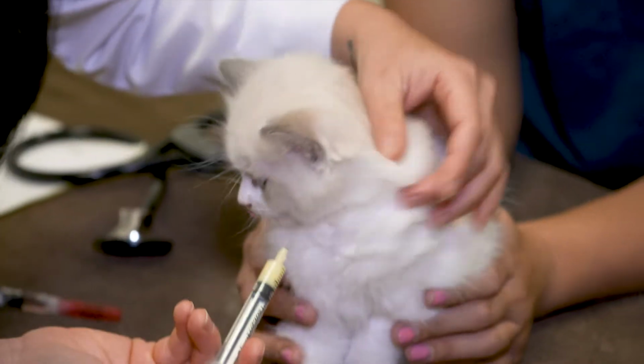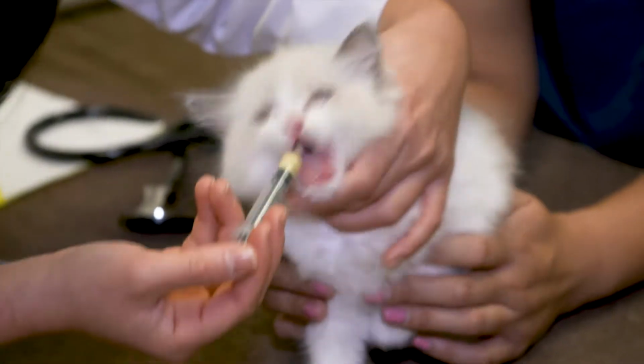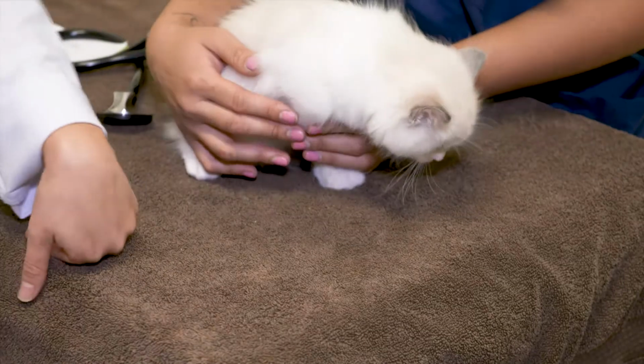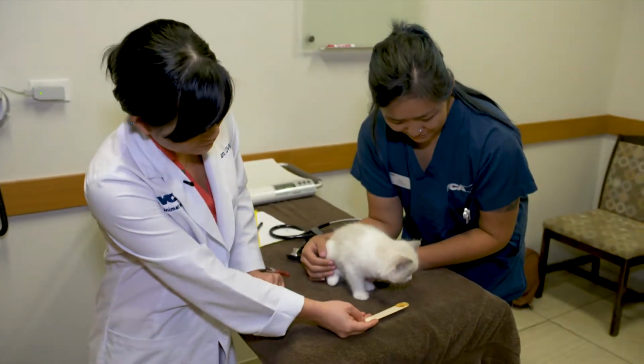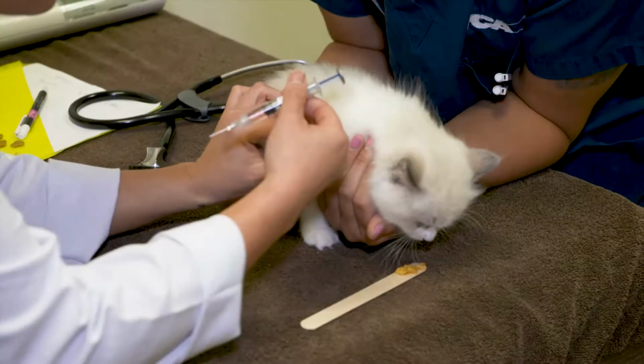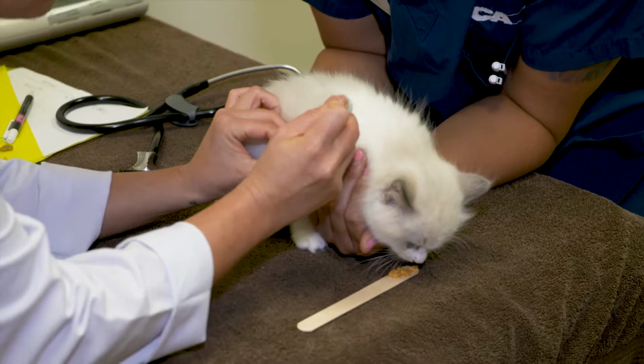They like the taste of this. I've been told it tastes like banana, so we'll see if she takes it. Right now I'm just going to try and offer her a little bit of a treat to see if we can distract her from the vaccine. Thinking about it. We'll let her sniff it. All right. There we go.